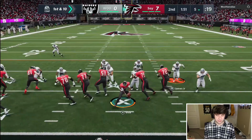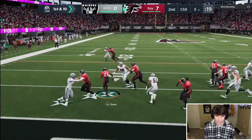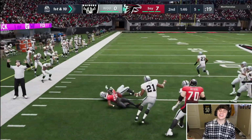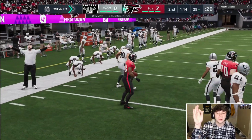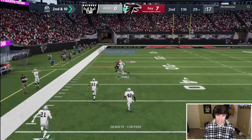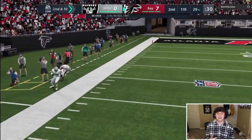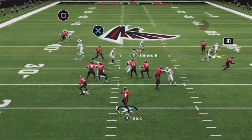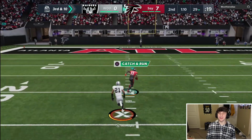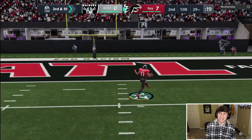I just tried running it. Please don't get blown up. Okay. Let's go, Warwick. I see you, big dog. No, if you would have stayed clicked on, bro, we were going to the crib 100%. Oh, hold on. Calvin Ridley deep, baby. Come on, catch that. And he knocks it away. Let's go. Julio is finally open.